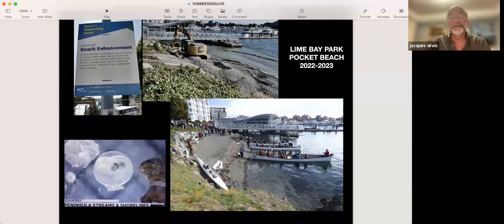Last week, by the way, the totem pole, the welcome pole rather, was installed at Lime Bay Park. The beach is there. The Songhees First Nation came in. We had an official ceremony. It was just a beautiful day at a beautiful event in a restored site. We thank the City of Victoria for being behind this. And we thank the Peninsula Stream and Shoreline Society for being such keen participants.